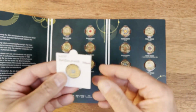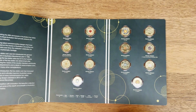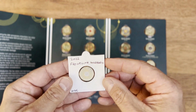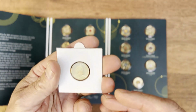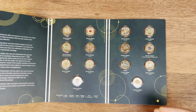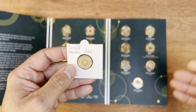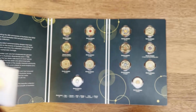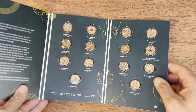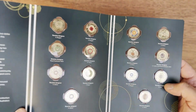And then we've got the ambulance services, so that's this one here from 2021. Frontline workers, this is to do with COVID specifically, all the efforts of all the people that went into protecting us through COVID. And then lastly, which won a lot of awards, is this honeybee design. This coin actually won a lot of world coin design awards, being one of the best design coins from last year as well. So definitely love having some of those coins in there.